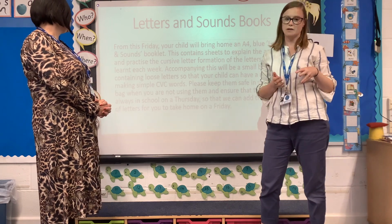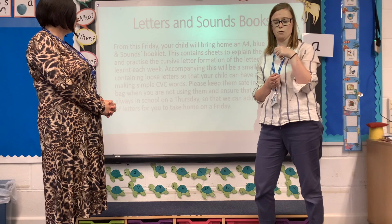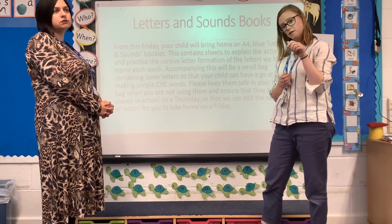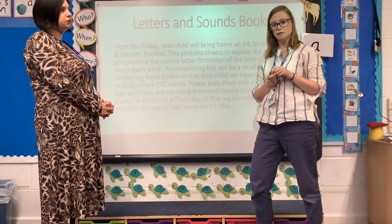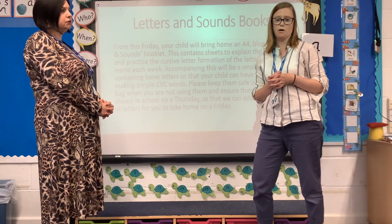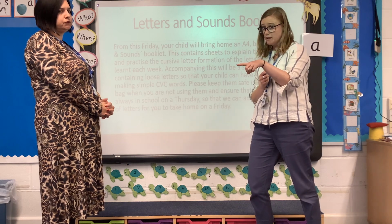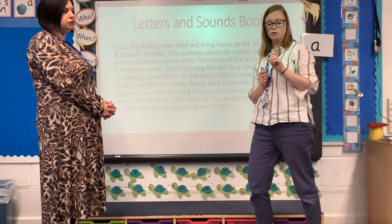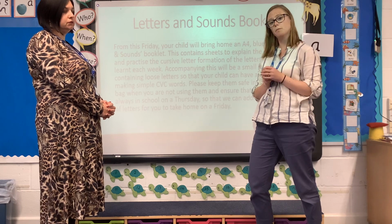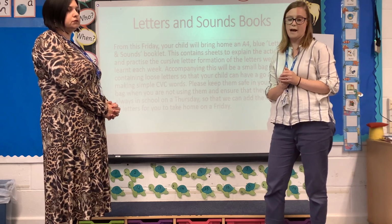There are lots and lots of things that you can do with these books. First of all, obviously practicing the letter formation. You could do it with a pencil if your child is ready to hold a pencil, or if they're not at that stage yet, that's absolutely fine. They could use their finger and make the letters in their sand pit or sand trays, or use paintbrushes and water to form the letters, chalks, whiteboards. There are lots of different ways to have a go.